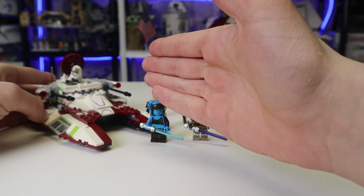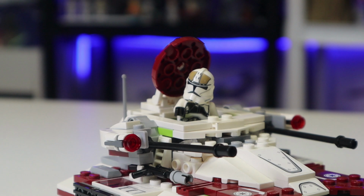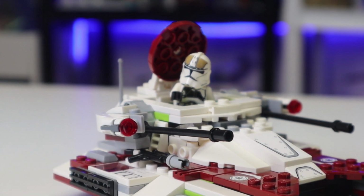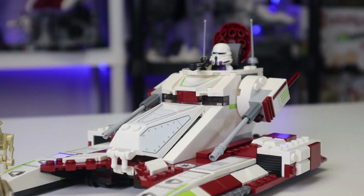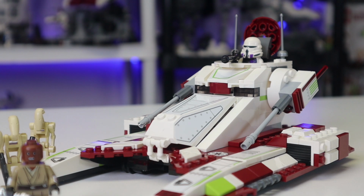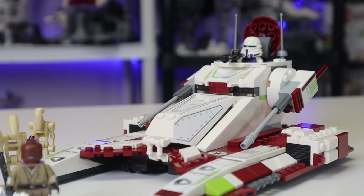You're also getting a really cool looking minifigure. You're using that amazing 2014 style of Clone Trooper design. I believe this is one of the last times we actually see that in LEGO, 2017. And you move over here, you do have the, I believe, slightly inferior design of Clone Trooper, and that is a major factor I see as a problem with it.